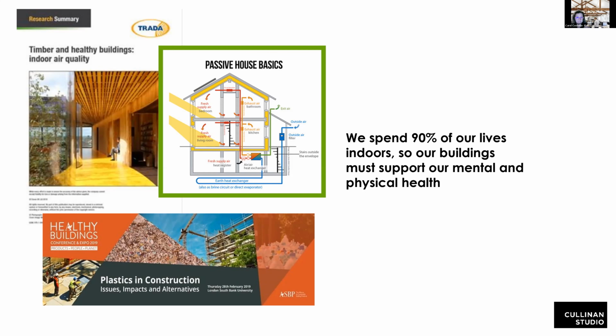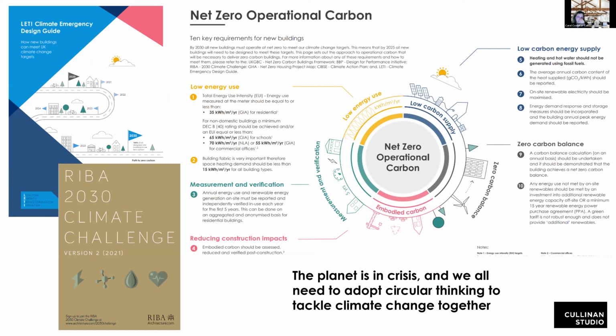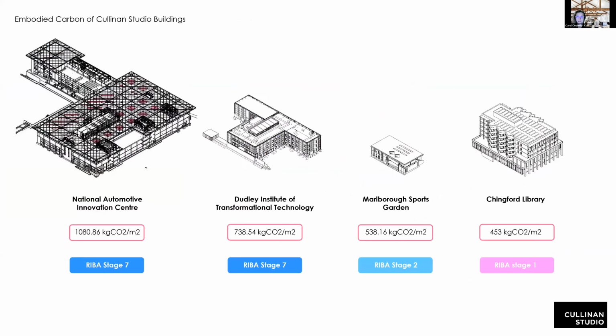productivity in the workplace. We're signed up to the RIBA 2030 Climate Change Challenge. So that means we are measuring embodied carbon and operational carbon on all our projects, regardless of whether our client has included that as part of the brief, and that's how we're going to learn.